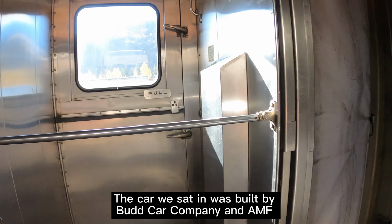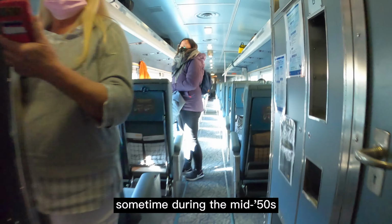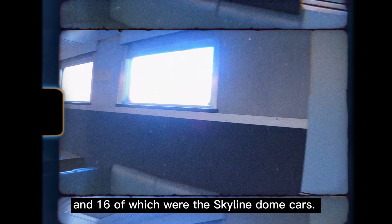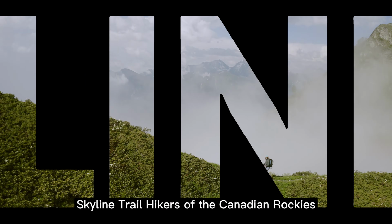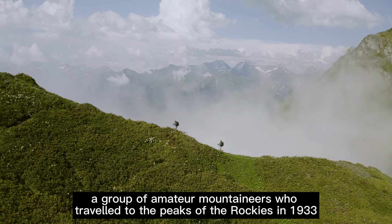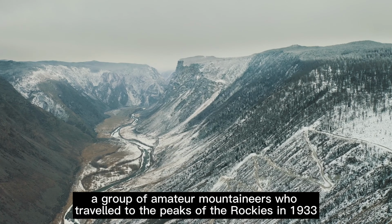The car we sat in was built by Budd Car Company and AMF sometime during the mid-50s. In 1978, Via Rail acquired 33 units of various stainless steel cars from the company, and 16 of which were the Skyline Dome cars. The word Skyline comes from Skyline Trail Hikers of the Canadian Rockies, a group of amateur mountaineers who traveled to the peaks of the Rockies in 1933.